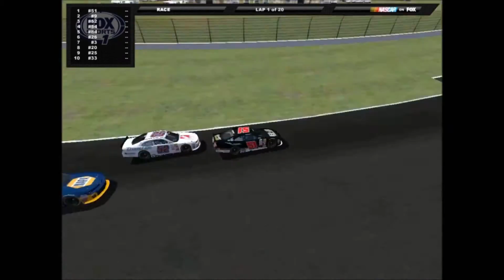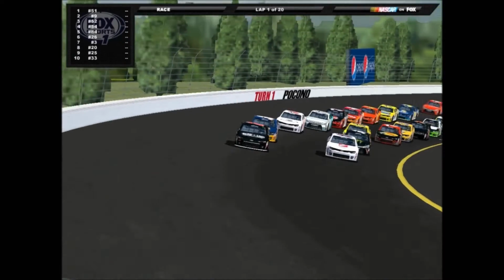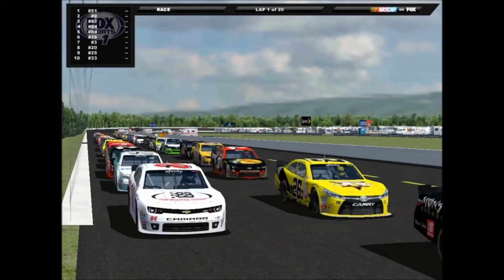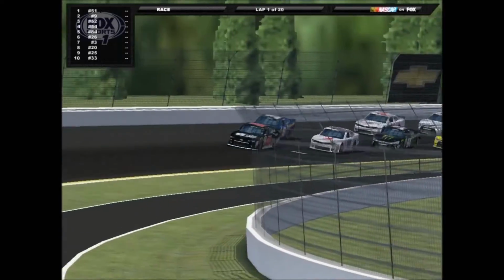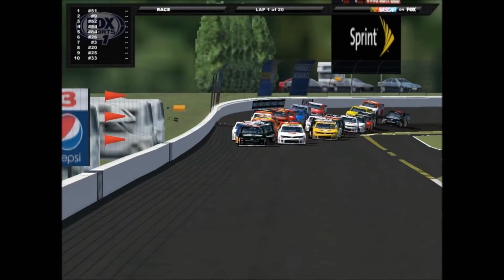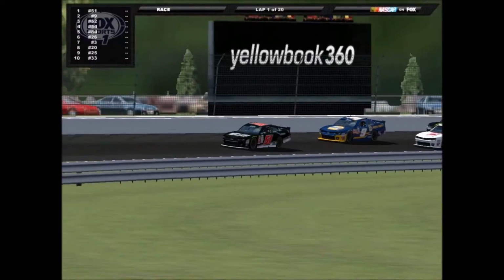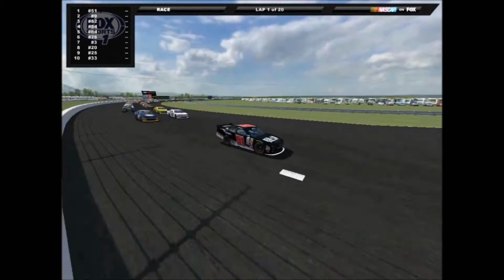Boy, the 51 and the 52 race each other to get out ahead of Jason Hanley in the 9 car. Love this camera angle. This camera angle will show if anyone is wrecking coming up the corner, and it doesn't look like it. So the 51 car will have the lead coming through turn 3 here.